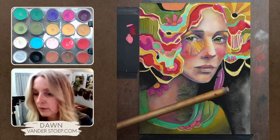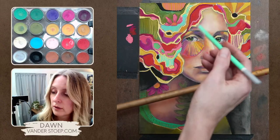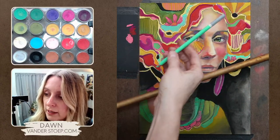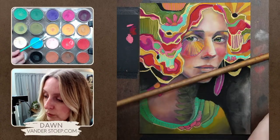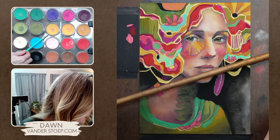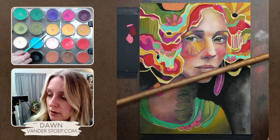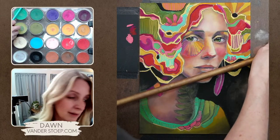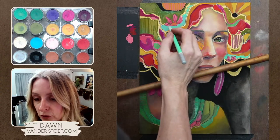Okay. I feel like I've brought in a lot of that green. I'm going to take this. This is a really bright green, and Pan Pastel does not have this color. When I use the turquoise here, you can see it, look on the palette, it's close, but it actually is a mix of turquoise and the permanent green. It's closer to the permanent green family than the turquoise.